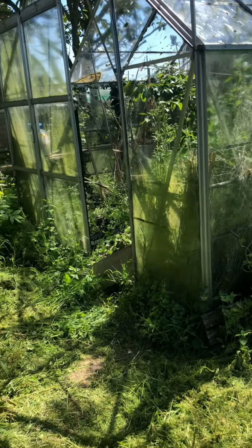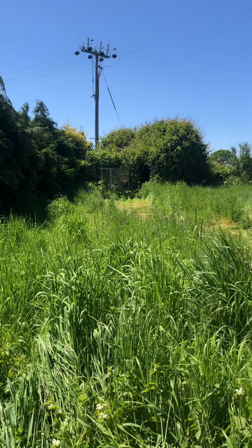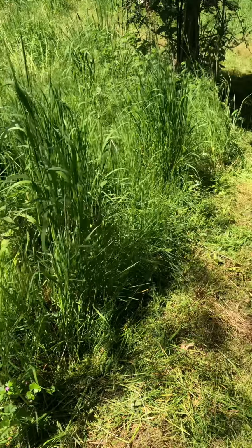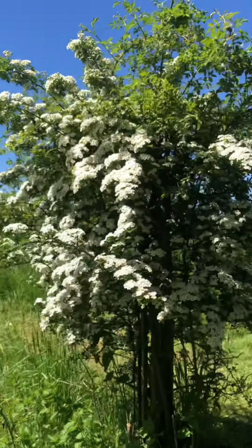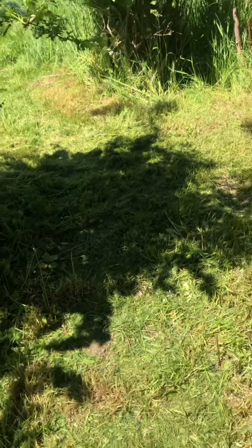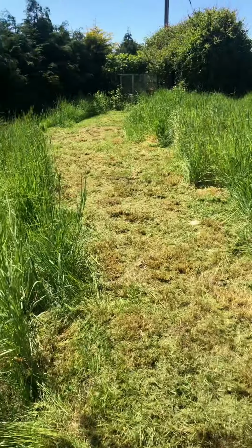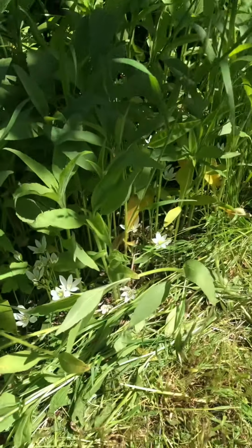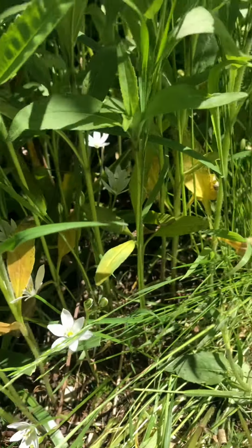There you go, there's the other greenhouse. There's a shed up the end there somewhere underneath all that vine bindweed. Yeah, lovely hawthorn, Crataegus monogyna. Another climbing rose is trying to get up into the tree. There we go, I've mown this path through. Found a broom just up to the back. And then I've also found these gorgeous little things, which I believe are Camassia. There's quite a few through there.